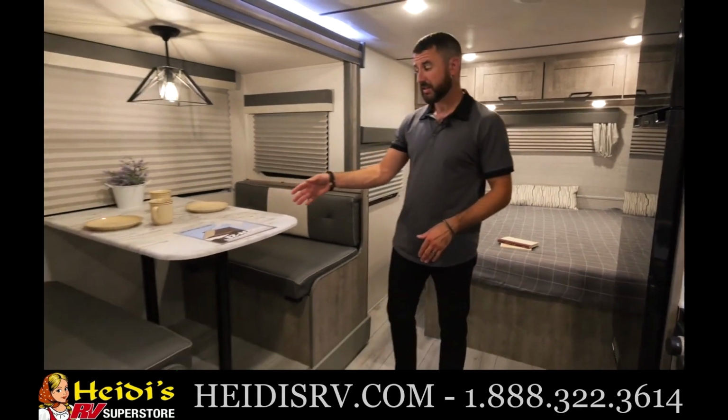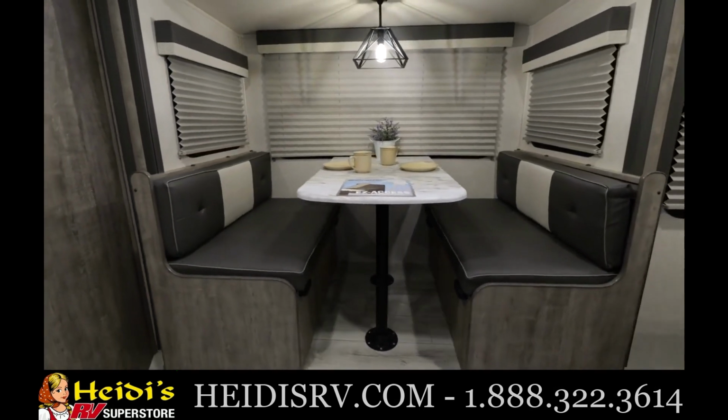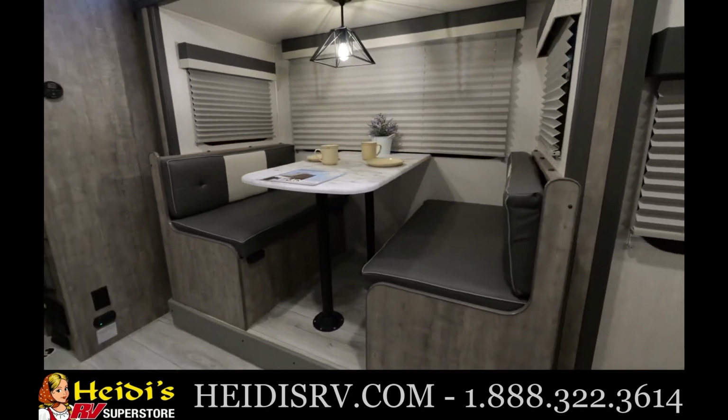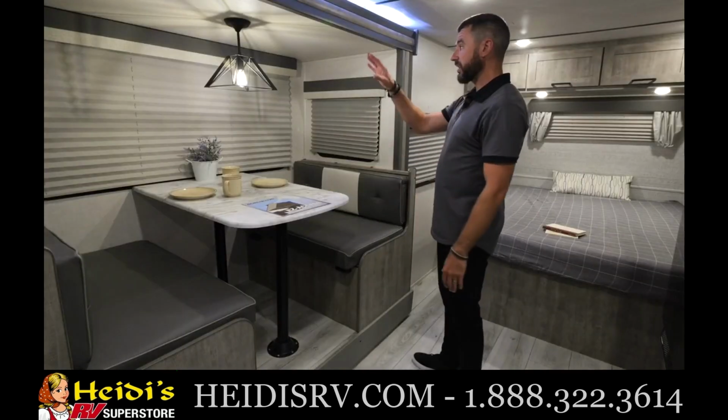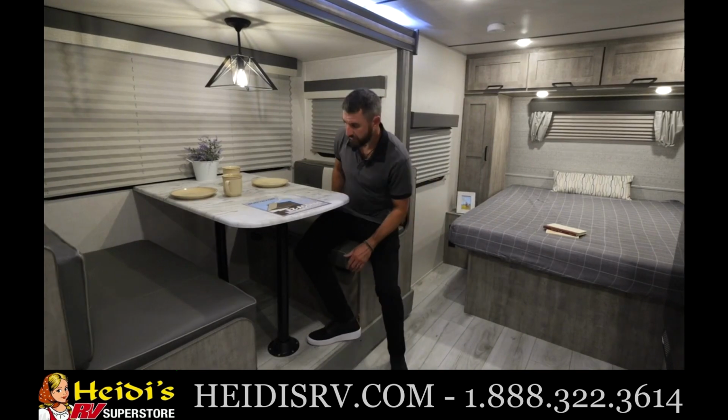Let's talk about this dinette area. You've got a 4-person booth dinette. Very comfortable seating area here. You've got windows in the slide outs for extra ventilation and a huge panoramic window here in the slide out, but a ton of space here for 4 people.